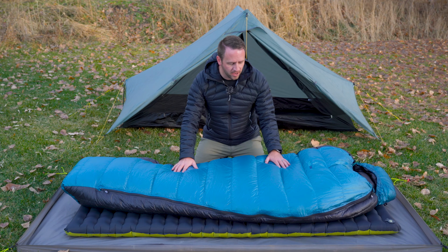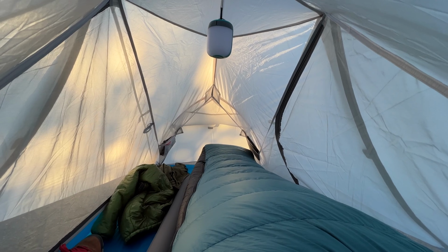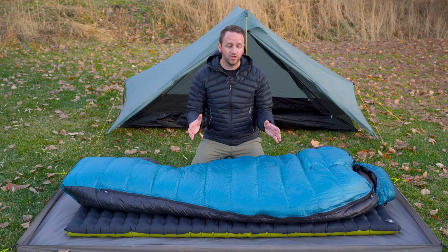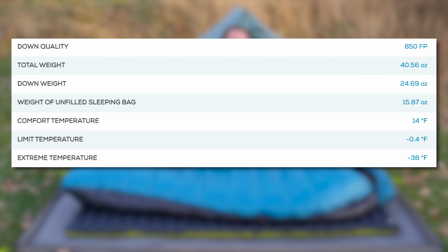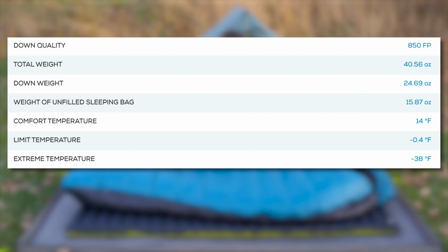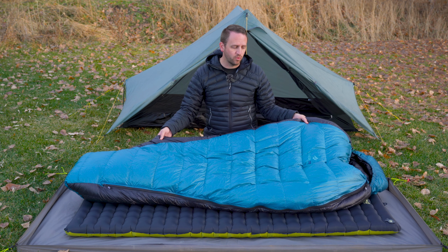And I found the Teneka 700, and I've just been blown away at how awesome this bag is. Performance-wise, it sleeps very warm. But what you've got is 700 grams of down fill in here, which is an 850 fill power down. And this bag is built from the ground up to be a cold weather sleeping bag.